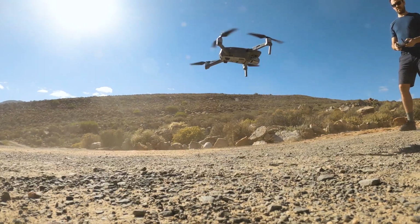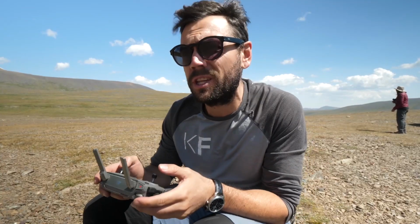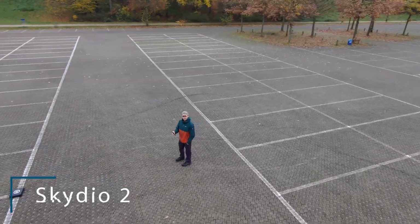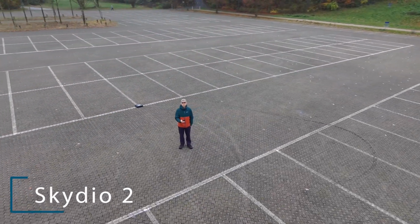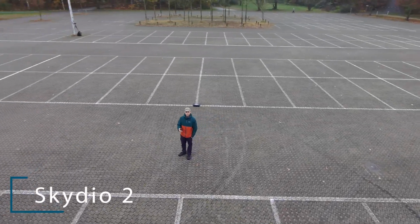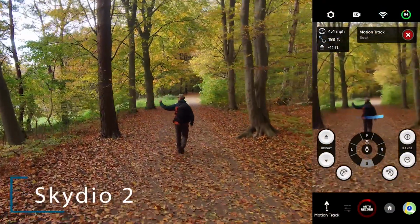Now the DJI model that I have is the Mavic 2 Pro, and I've had this for about 3 years now. I absolutely love it. I'm very familiar with the drone, whereas the Skydio 2 I've had for just over a month and I'm getting much more familiar with it. However, it's still relatively new and I've been using it a lot to make these videos and testing it, and every single time that I do, I get more familiar with what it can do and what its capabilities are.